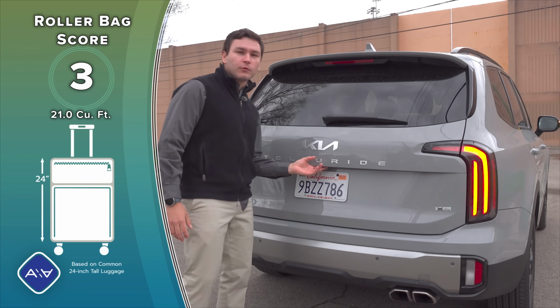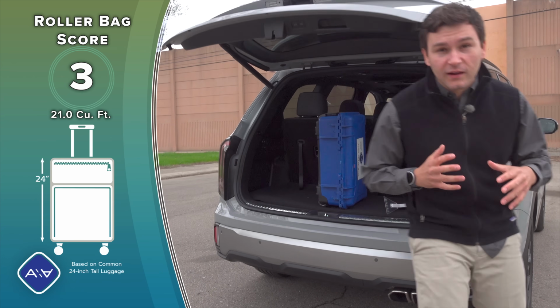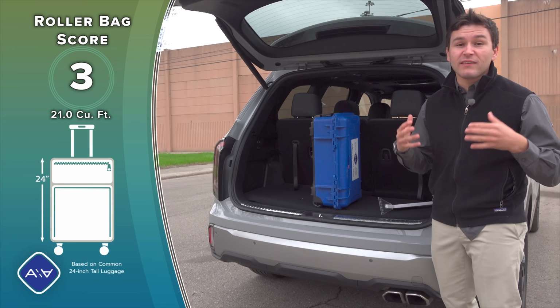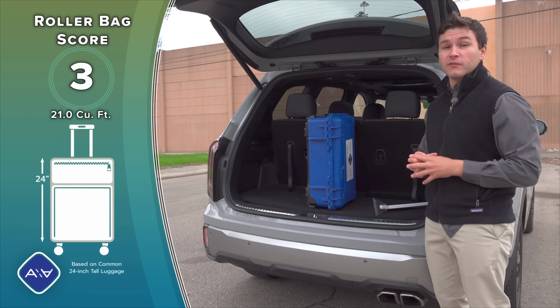Behind the third row, you will find 21 cubic feet of space. That's going to tie with the new Grand Highlander. It's just a hair more than the Volkswagen Atlas, but it's not as much as the Chevy Traverse, which still is the biggest in this class at 23 cubic feet of space.